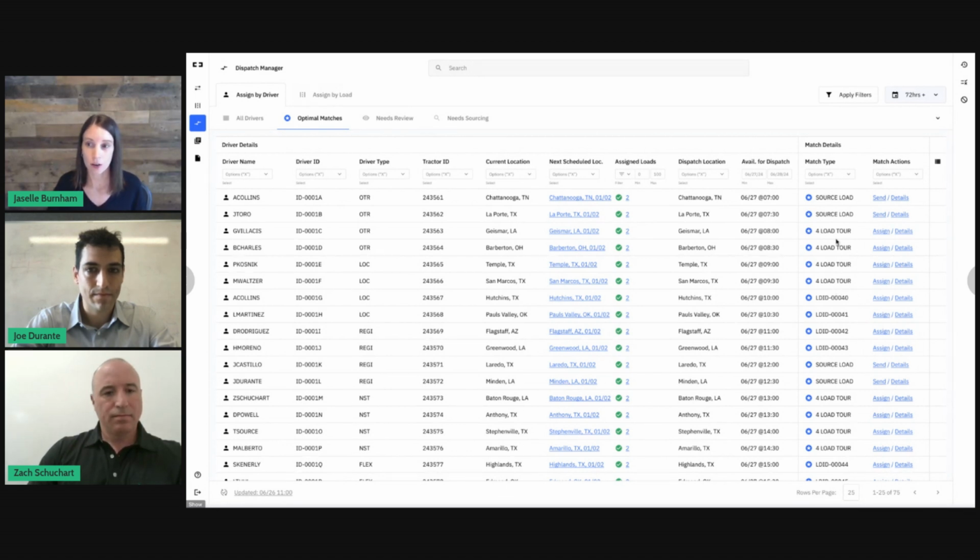But there also now is this Source load opportunity recommendation. So if there isn't the right fit in your TMS, if you don't have the right booked loads for the driver, the engine is also able to find available freight out in your load board that is a good lane and a good fit for your driver. That will pop up right here as an automated recommendation for your driver.